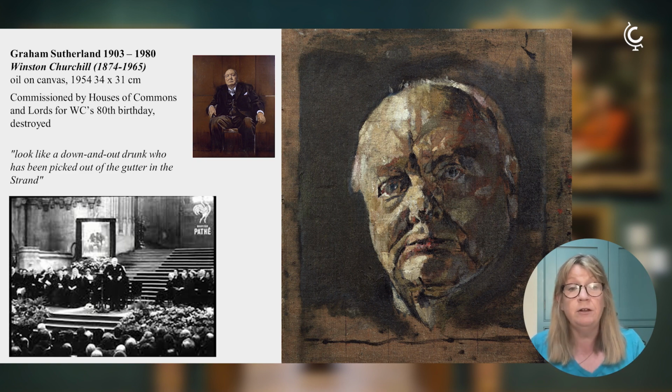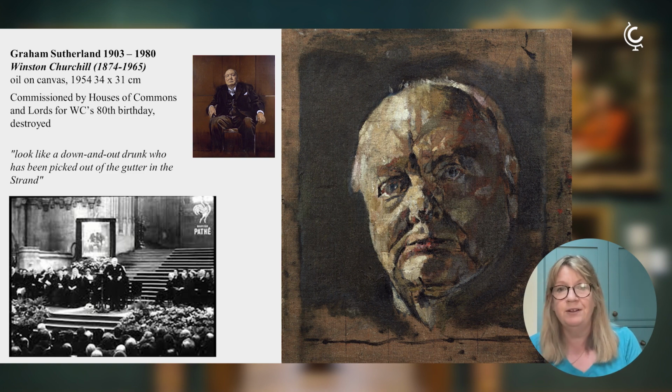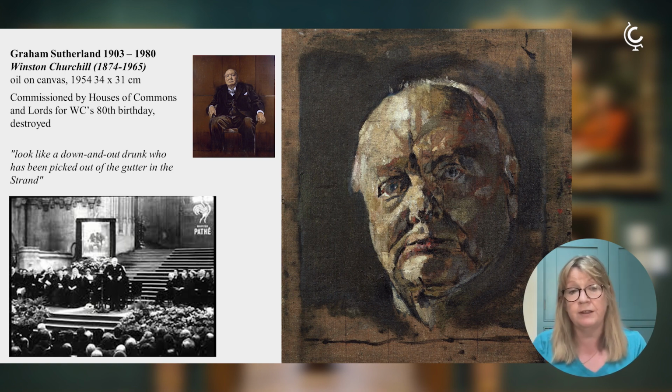Churchill himself said that he looked like a down-and-out drunk who has been picked out of the gutter of the Strand. This is a colour reproduction. Of course, the thing is now lost forever. It's rather a wonderful portrait, in my opinion. We've got Churchill sort of looming out of his chair, elderly, but still strong and still with very much to say. The National Portrait Gallery has on display at the moment a study made by Sutherland of this image.